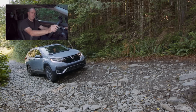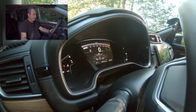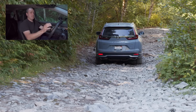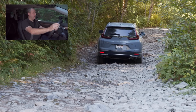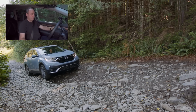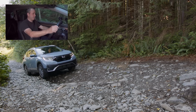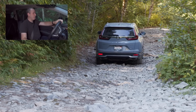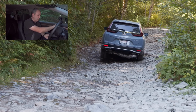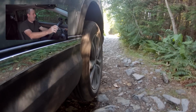Wow, it's not shifting power much. It's putting power front and back, but it's not doing corner distribution of power. It's not using the wheel braking that we see in other systems. So we're gonna have to, oh boy. Okay. Ooh, that was a rock. Go, go, go, go. Wow, okay.